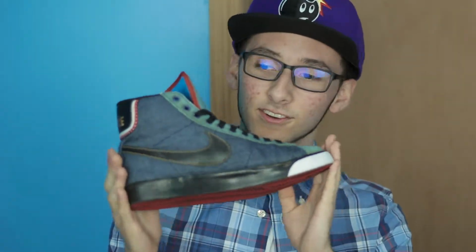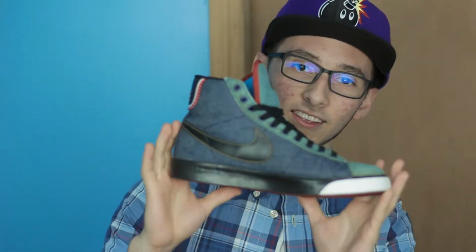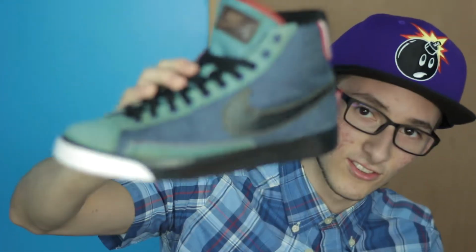Today I'm gonna be showing you my last and final pair of shoes for the year. I've been looking at this shoe for not too long, but I found out about it and thought, geez, this looks really good. So I bought me some Nike Blazer Selvage Denim. This is exactly what it's called. It's a really sexy shoe. I don't know about you, but I like it.